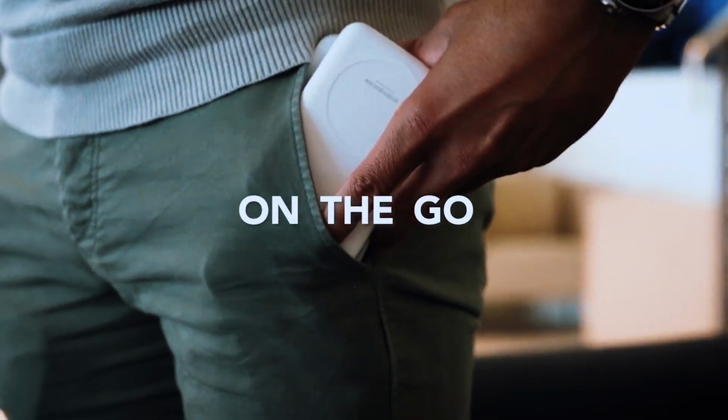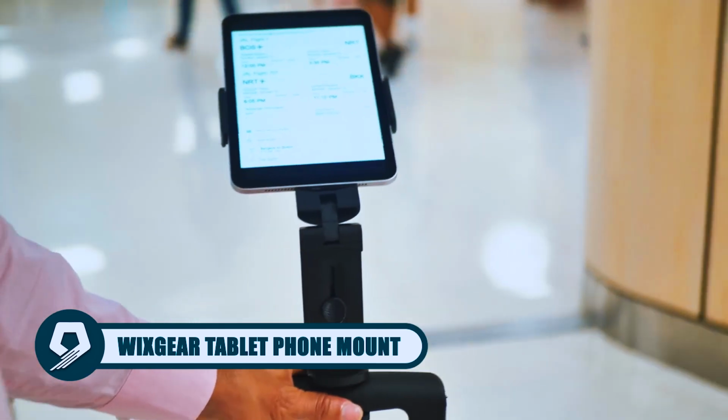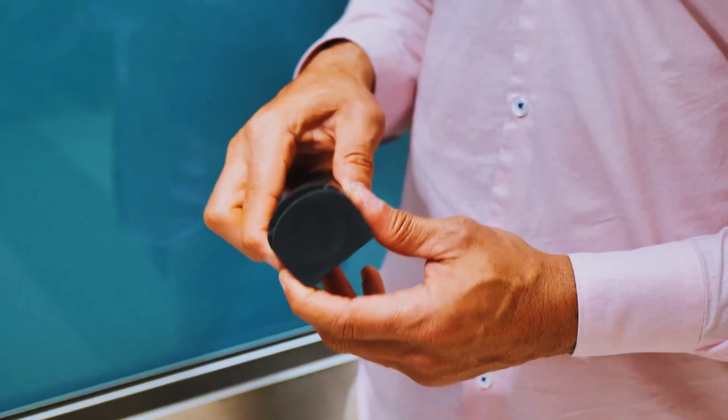If you're seeking an exceptionally convenient way to elevate your tablet or phone experience during travels, the WIXGEAR tablet phone mount is your answer.